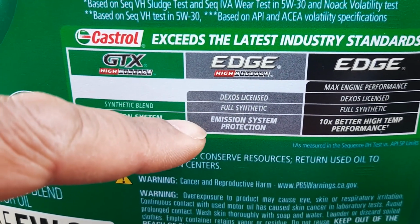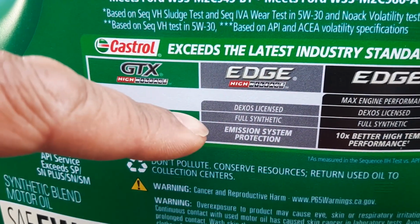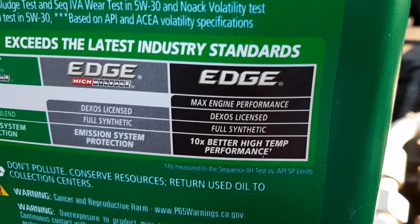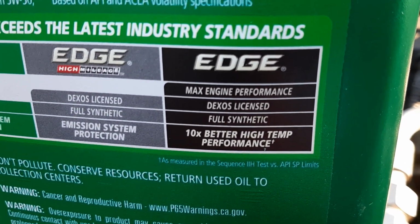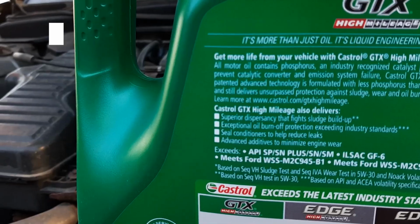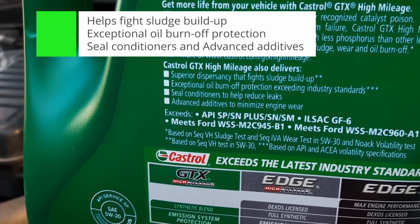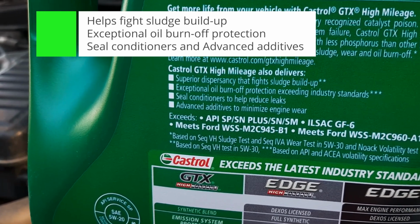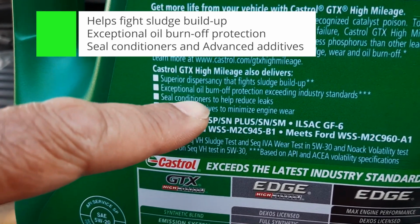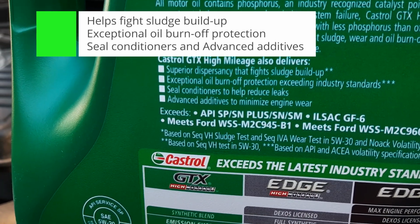Edge high mileage has the emission system protection and it's full synthetic, as well as deoxylicensed. And the Edge is max engine performance, deoxylicensed, full synthetic, and it has 10 times better high temp performance. Help with sludge buildup. It also has exceptional oil burn-off protection, which exceeds industry standards. It has the seal conditioners to help reduce leaks, and it has advanced additives to minimize engine wear.